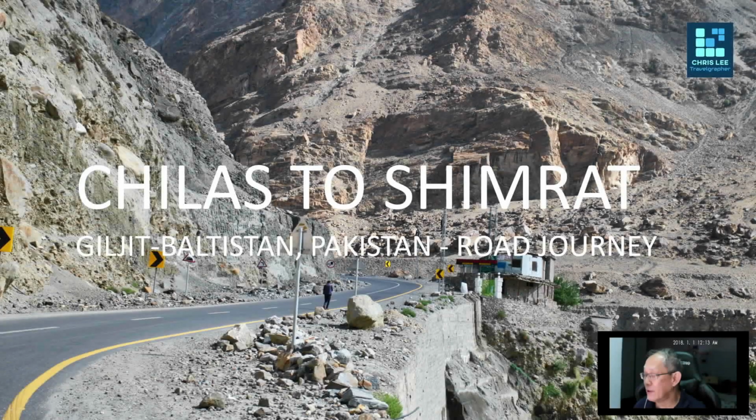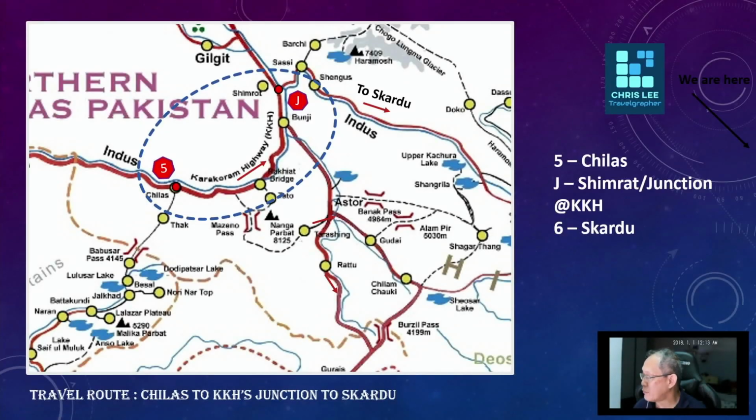Let's begin our journey again on the Karakoram Highway, from Chilas to Shimrat. Shimrat is a village or a little town quite close to the junction where we tee off, moving out from the Karakoram Highway and moving eastwards. This is the map showing from point 5 all the way to point J, and point J is of course the point where we start leaving the Karakoram Highway.